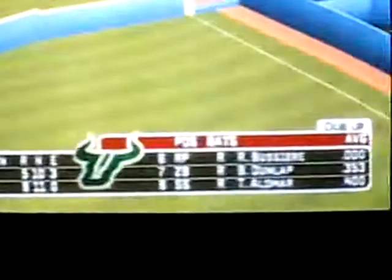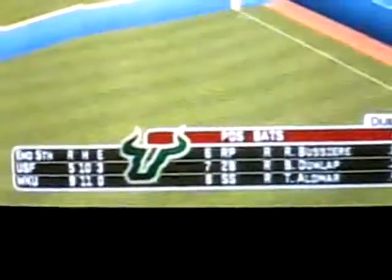Western Kentucky leaves a man on third. We're headed to the top of the inning. It's 9-5.